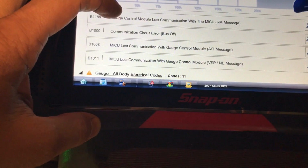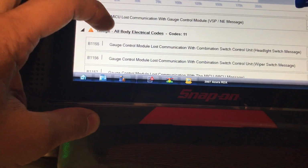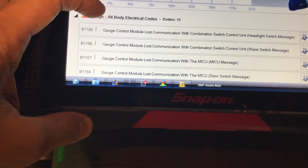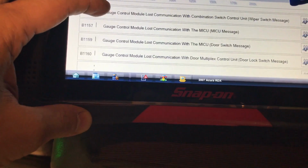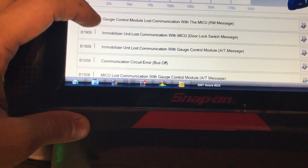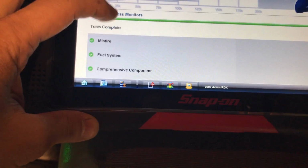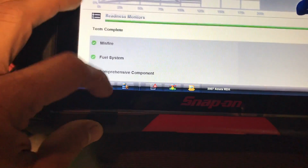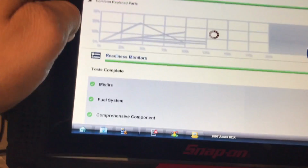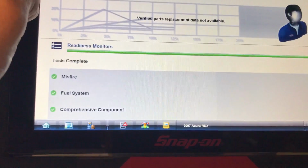Let's see. Gauge control module, lost communication with switch control unit, headlights. So we got, as you guys can see, a lot of loss of communication. So this is going to be a very interesting one. So I'm going to save that for my own purposes.